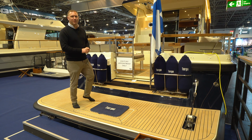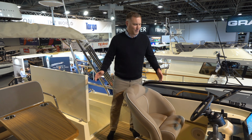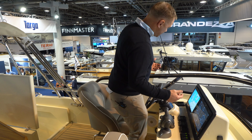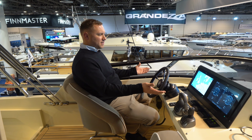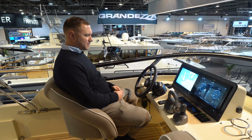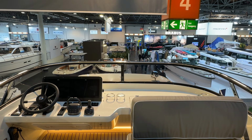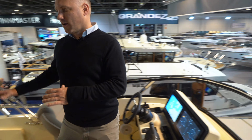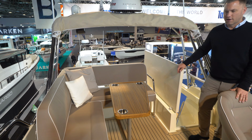And now let's head up to the Flybridge. And up here on the Flybridge, we've got another really cool entertaining space, as well as our Flybridge steering station, of course. So coming in here, I've got a really comfortable seat, access to all my helm electronics, throttles, joystick, all that good stuff. Cup holders, we've got everything we need up here.